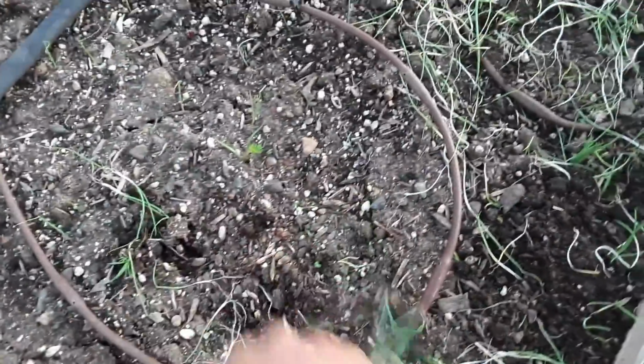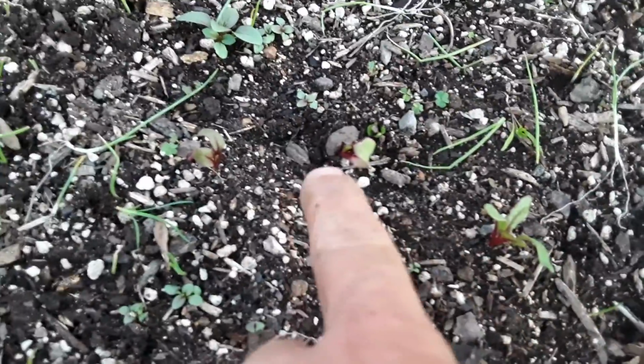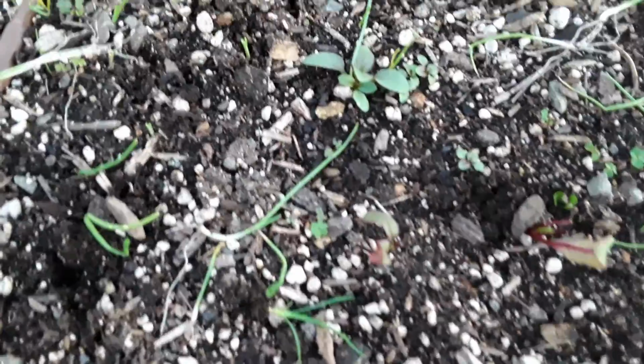So, this, I got beets and carrots, some onions, letting some of them come in. Pulling some, letting some stay. Carrot right there, beet, a couple onions, pull those ones. Onions over there, a couple beets coming in. Chocolate mint. Carrot or a tomato? Looks like a tomato actually. Unless it's a purple carrot or something. Beets, beets, and onions.